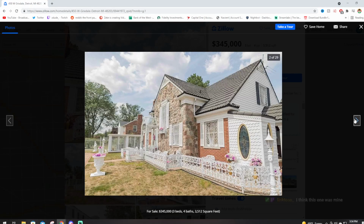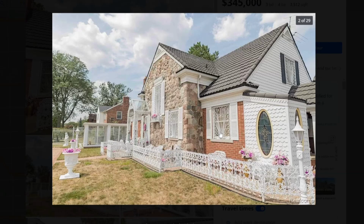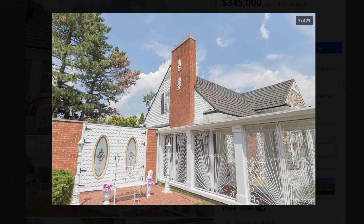I hate the patterns on the windows. They are hideous. Cringe. You gotta bar your windows. This is Detroit, after all. Well, Detroit itself is cringe. I think Detroit earned the cringe point there, not the property itself.